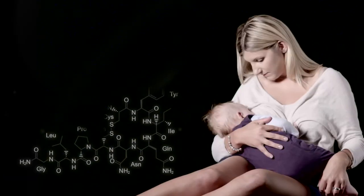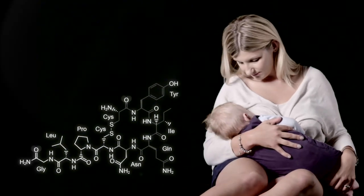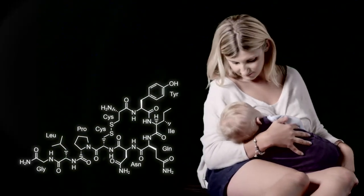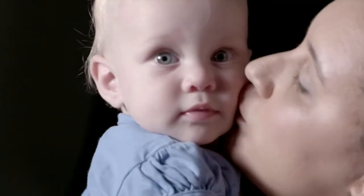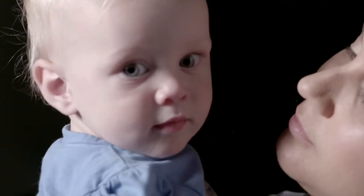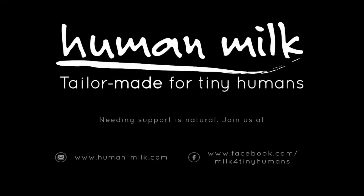Your milk contains oxytocin, a hormone that induces relaxation and feelings of well-being in your child and in you. It's all in you. Human milk, tailor-made for tiny humans.